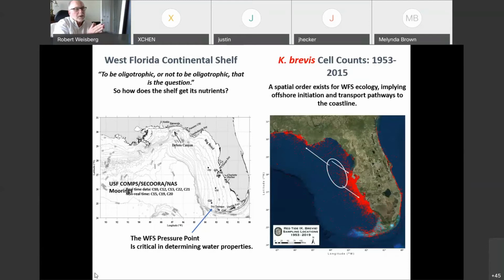And in years when the loop current is doing that, we can change the whole structure of water properties on the West Florida Shelf. We can take what had been an oligotrophic region and make it a nutrient replete region. So if anybody ever wonders, how is it possible for a shelf that's defined as oligotrophic to support such abundant fisheries and have these copious algal blooms? Well, it's because it's not always oligotrophic, and it's the ocean circulation under very special conditions that determines the water properties and consequently what can grow in that water. So can I have the next slide, please?